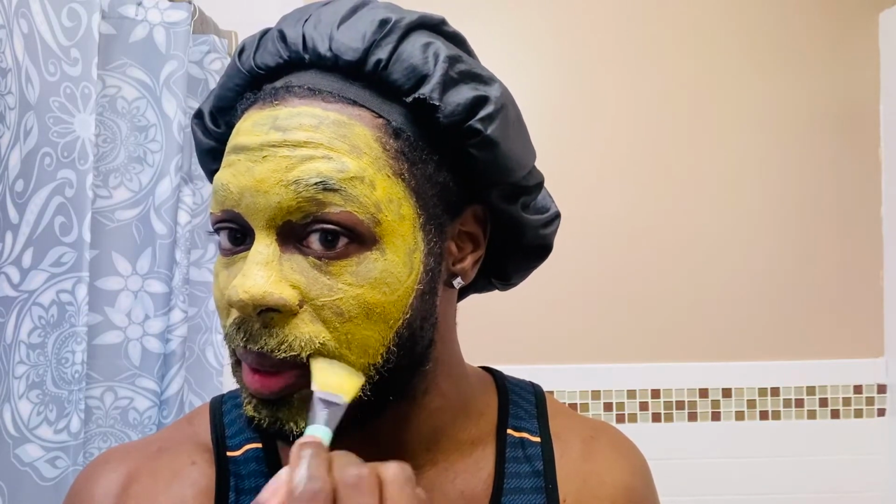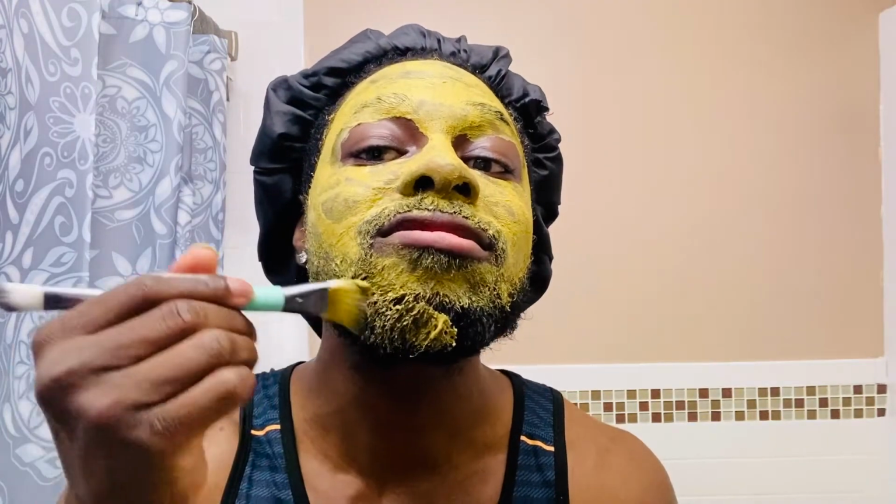And this is really getting to my skin underneath, which is lit right now. I'm so happy about that because that's one of my biggest things when it comes to putting a mask on my face and whatever else I need to implement, because that part is really important to me. Like, get under there. I need all that done, all that in there. You know what I'm saying?